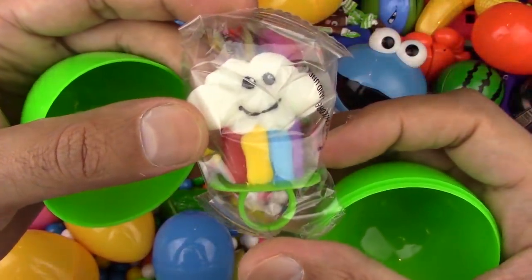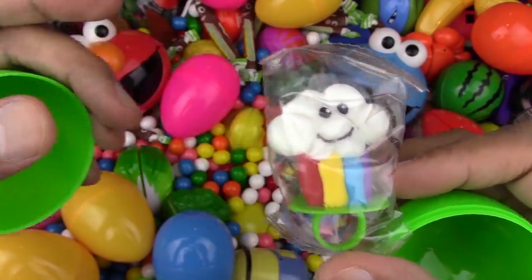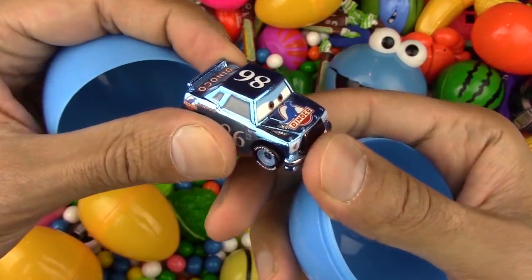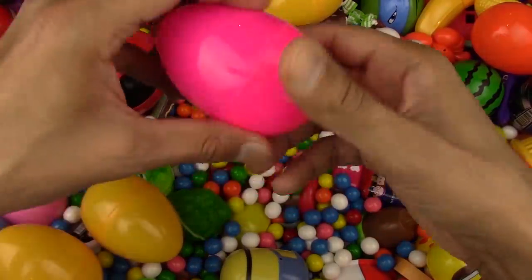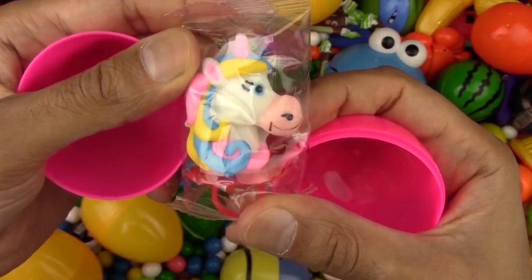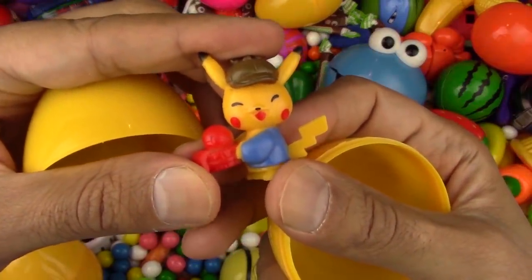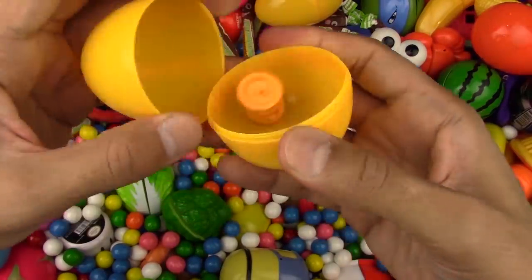Oh, nice, we got a lollipop again. Yay, the same rainbow cloud. Awesome. And the blue, and the yellow. Let's do the blue. Oh, we got a blue card. Nice. Let's do the pink. Here's another unicorn. Yeah. And the yellow. Pikachu. Yay. Here's another yellow one.